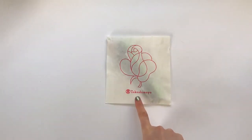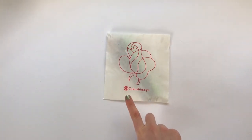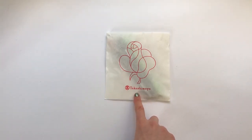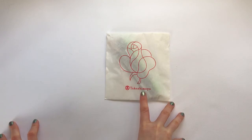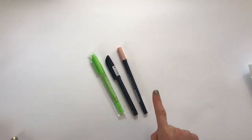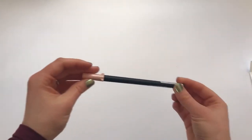I've saved this one till last, mainly because I can't really remember what this shop is, and I can't remember what I bought. This is going to be a surprise for you guys as well as for me. I had a little look, and Takashimaya, may not be saying that right, is a department store. We did go into a lot of huge department stores. They are absolutely massive there, and they have everything you can imagine. I've kind of lost track of where this one was though, so let's have a look inside and see what I got. I still don't remember getting these pens, so it must have been at a point where I was extremely tired. Let's go through it.